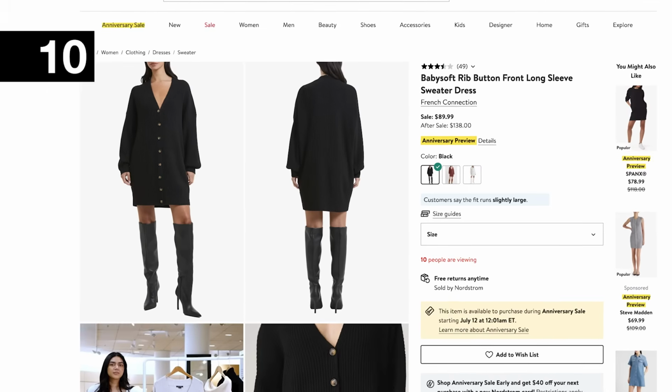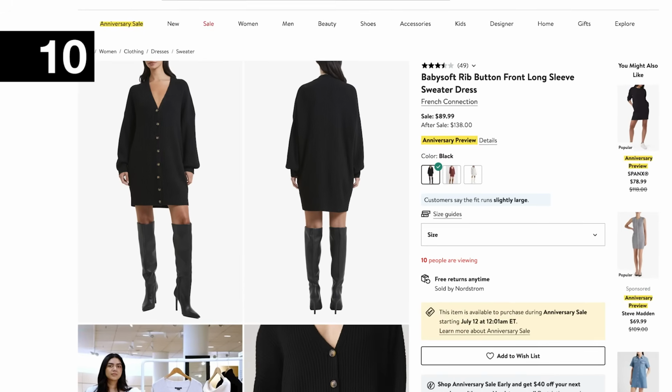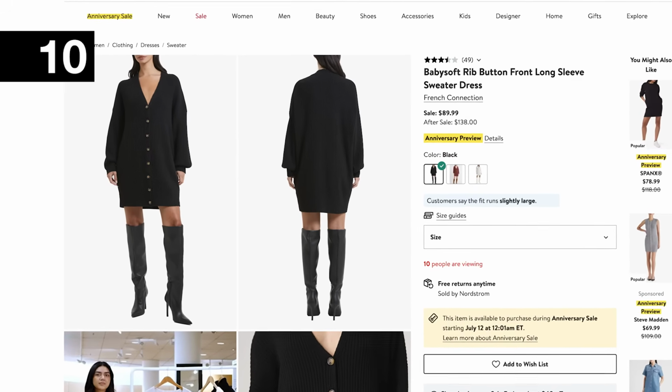I think they did a version of this little sweater dress last year, and I tried it on in store and loved it. Ended up not purchasing it, and I regretted that basically the entire year. So we are snagging this one this year if I can get it in my size. They have it in black, white, or it's kind of like a cream color, and in this brown, which almost looks like a burgundy to me. I'm going for the brown.